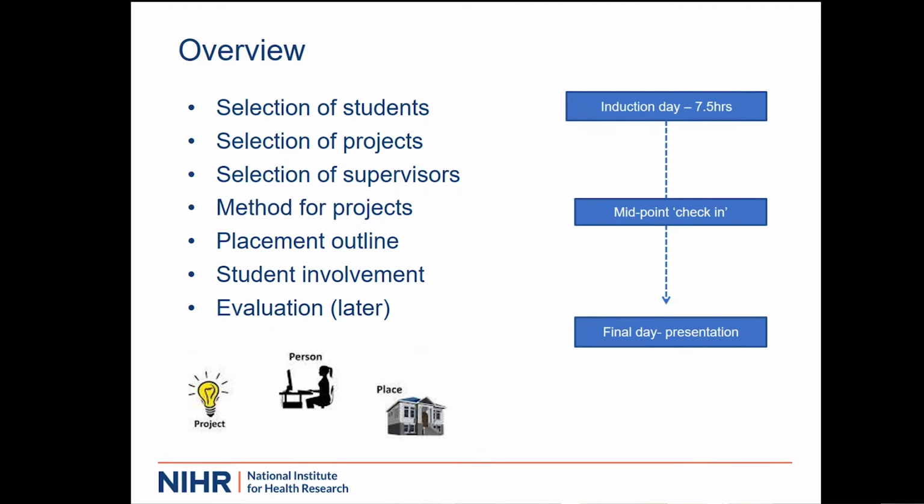I think the key thing to all of this is the fact that students are actively involved. They're not just sitting in a research office reviewing notes, although that could be involved. The projects are selected on the basis of the students needing to be out and about in clinical areas, explaining who they are, what they're doing, and hopefully seeing practice in a new light.